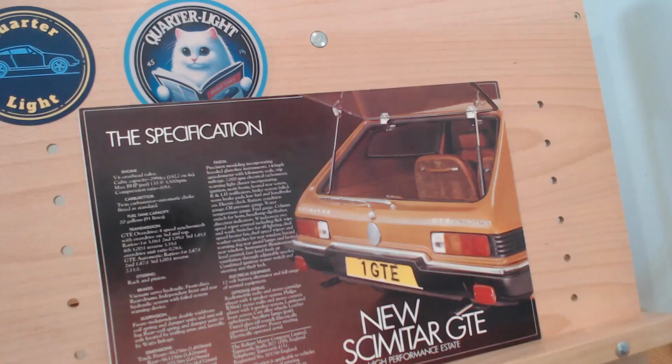So back page then, and thankfully we're back to a bit of colour, and actually we get a lovely image. I do like this image here. I think the rear is actually my favourite part of this particular model of Scimitar. We'll read the text first though, and then we'll ponder over this lovely image.